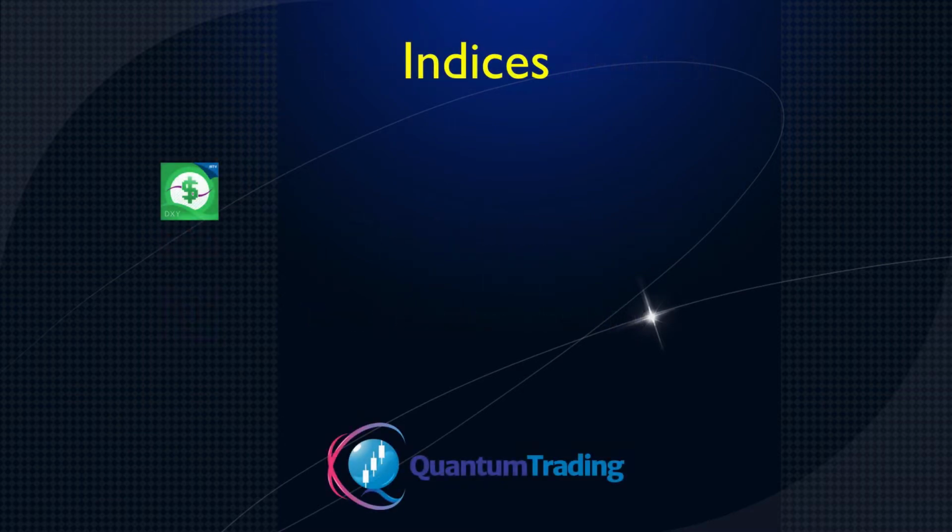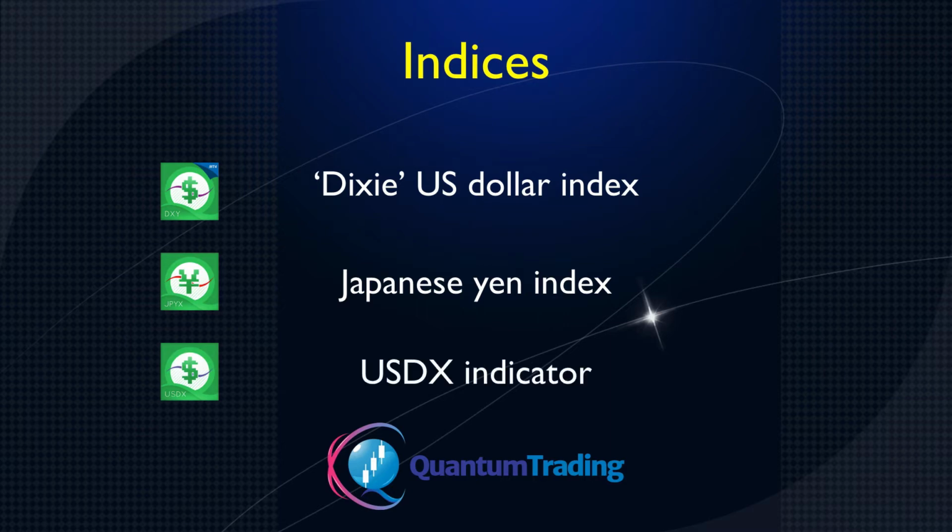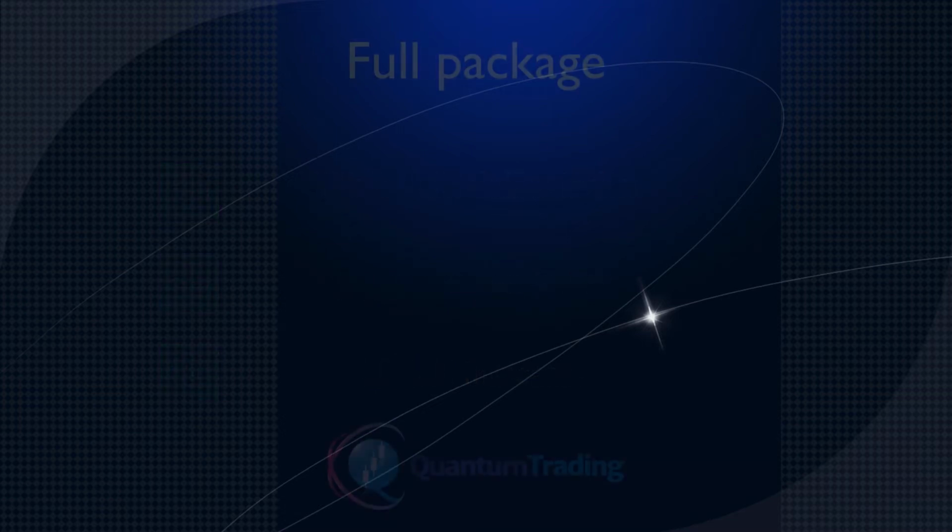Finally, we come to the three indices, which describe individual price action for two of the most important currencies, the US dollar and the Japanese yen, on a chart, in just the same way as any other price chart, but here they reflect a currency.